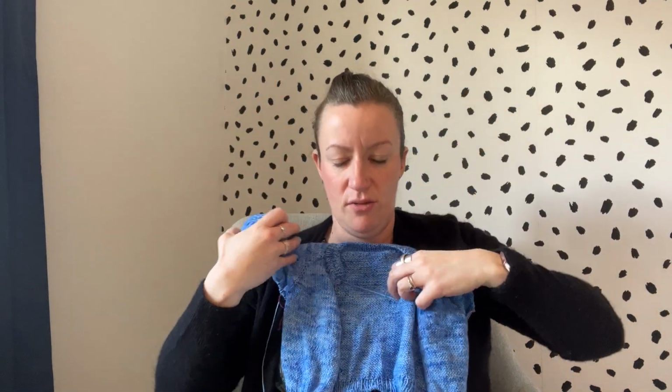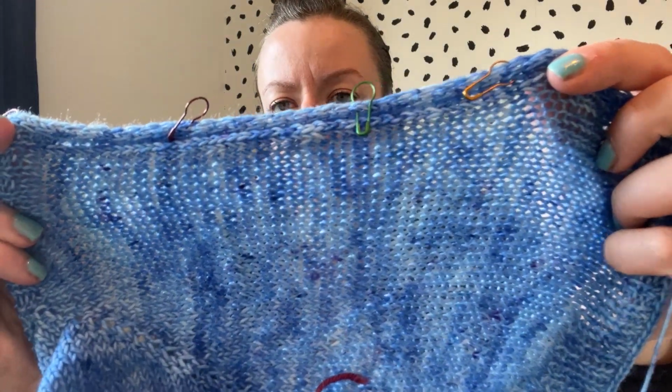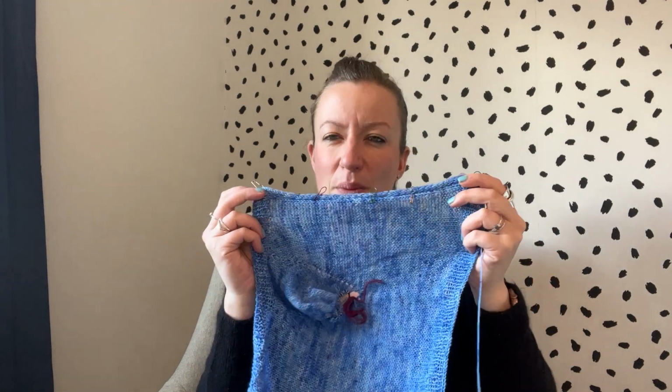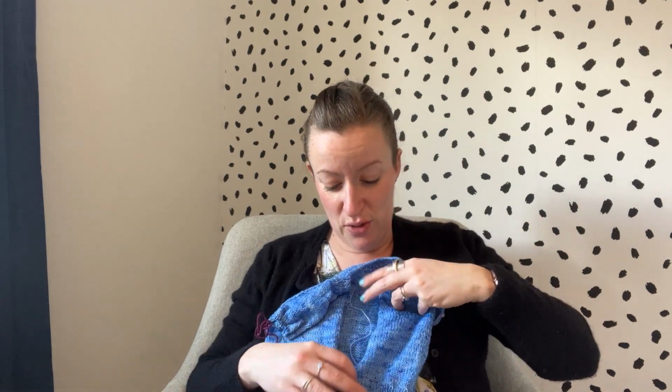So yeah, I really must crack on with this. This pattern is really good for button placement because it tells you as you go along, when you knit the button holes, you place markers for the buttons on the other side, so you've already marked out where to put your buttons, which is nice. I think this is also the 6 to 12 month size. Yes, it is, so I'm knitting him some bigger things because I don't think I'll have a lot of time to do it when he comes.